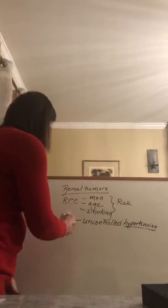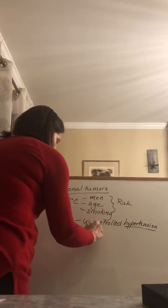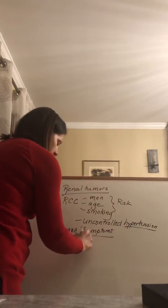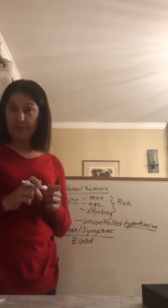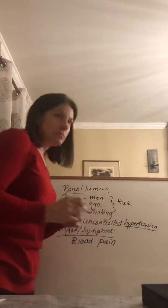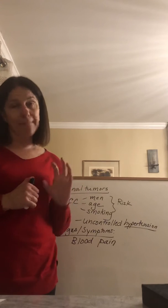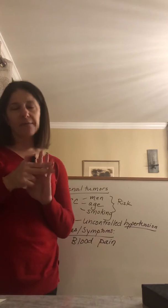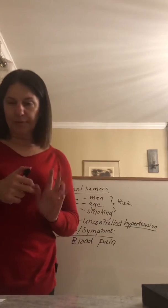So, signs and symptoms of a renal tumor would include things like hematuria, which means you have blood in your urine. Now again, you can have blood in your urine for other reasons, right? A kidney stone, pain. In some people, they have a palpable flank mass that you can feel. Remember, the kidneys are retroperitoneal. They're outside the peritoneal cavity. So if the mass was large enough, you may be able to feel it, so it would be palpable.